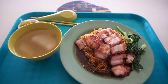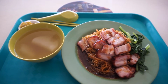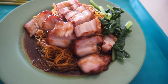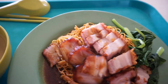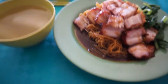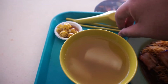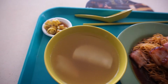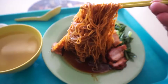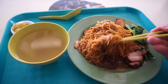So basically, this is what I chose. I chose wonton noodles, which is egg noodles, together with char siu, which is barbecue pork, and siu yok, which is roast pork. And this is the dish itself. Surprisingly, the portion here is quite big. They give you a generous portion of char siu, generous portion of siu yok, and the noodles is also quite a big portion, so it's quite enjoyable and they do their roast meat well here.